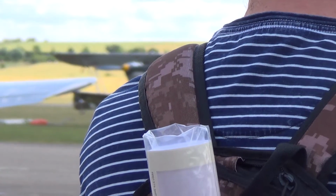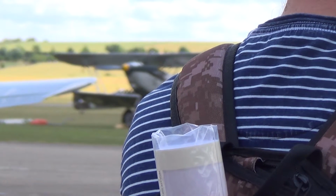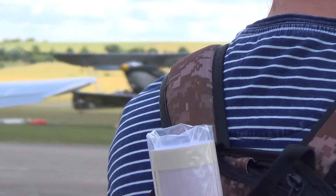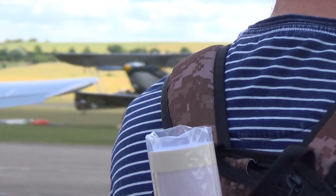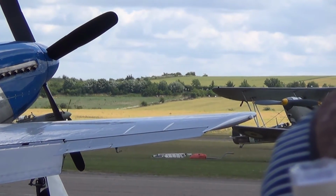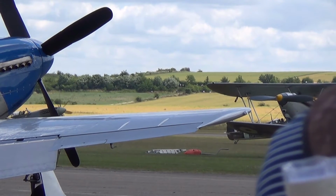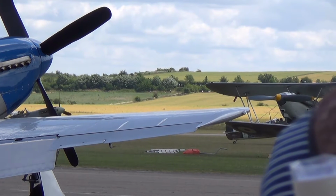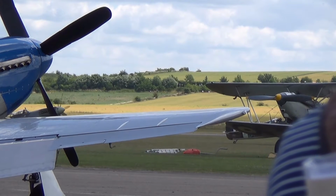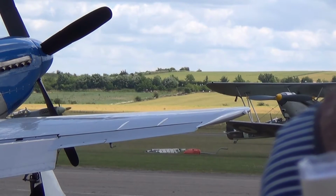Am I right in saying that the props spin in a different direction, that the Griffon and the Merlin go in different directions? The problem is that it changes a lot in terms of piloting. On the Spitfire it's less important than on some American aircraft, for instance the Mustang, the P-51, because the Mustang has a metal propeller, which is heavier. And these huge propellers bolted to big engines are in fact giant gyroscopes.